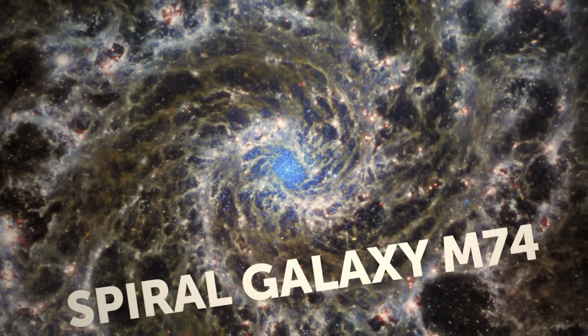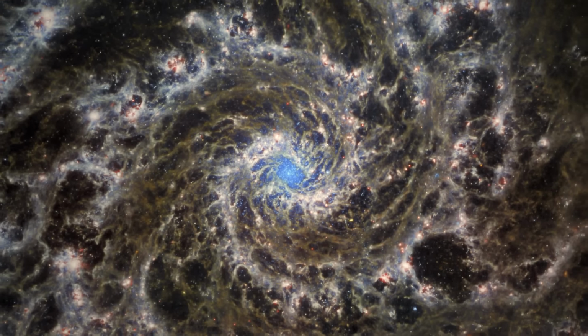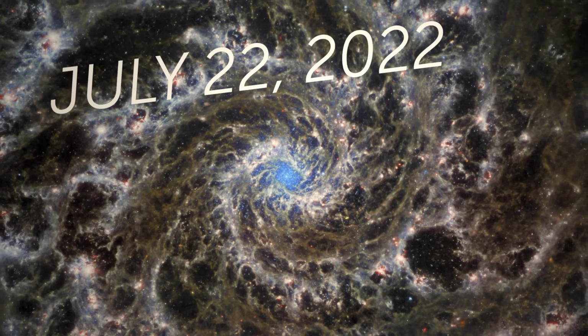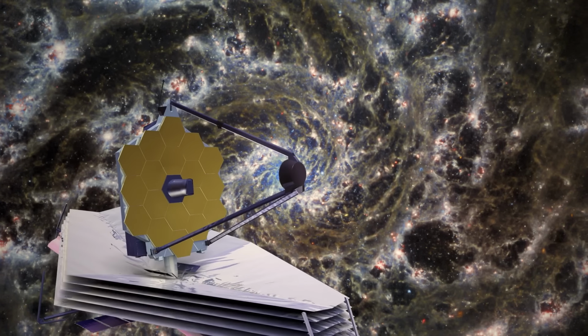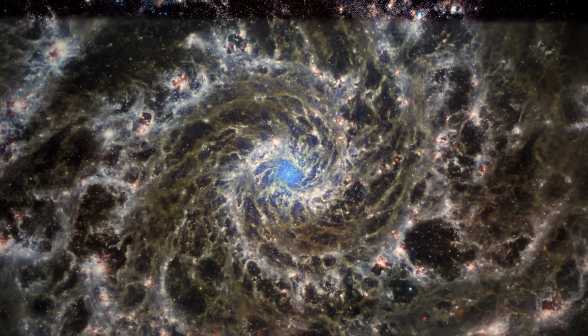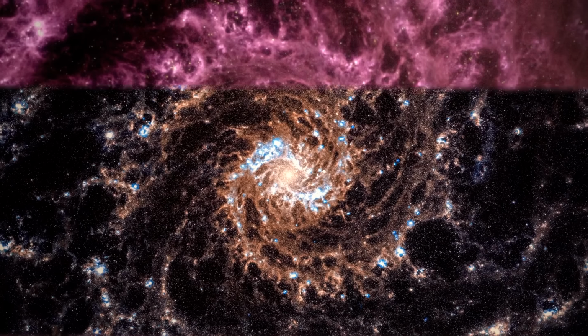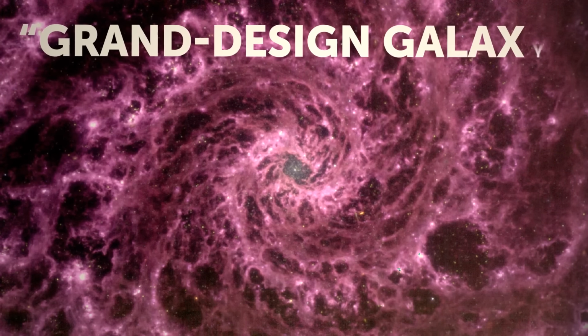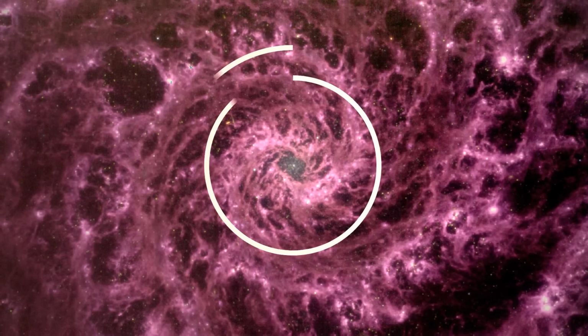Spiral Galaxy M74. And here comes another spiral galaxy. NASA released this image on July 22nd. JWST had to peer through thick layers of dust and gas to see this beautiful star cluster. M74 belongs to a special class of spiral galaxies known as the Grand Design Galaxy. This means that its spiral arms are noticeable and clearly outlined.